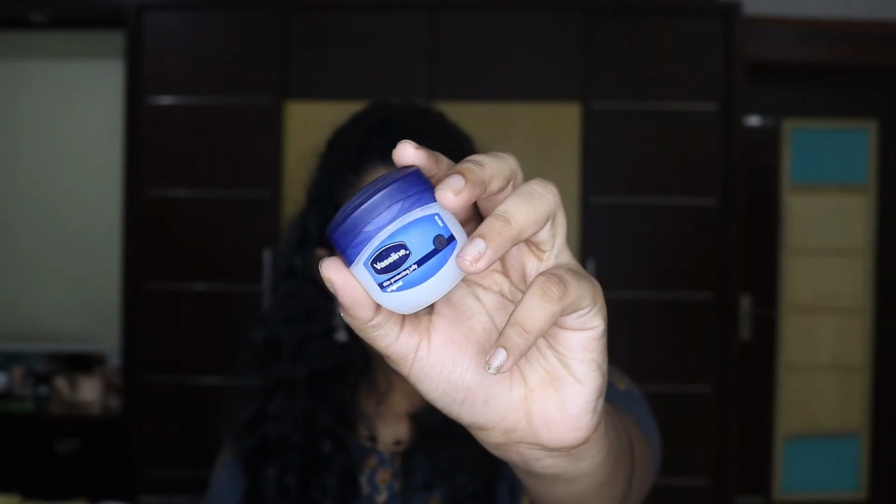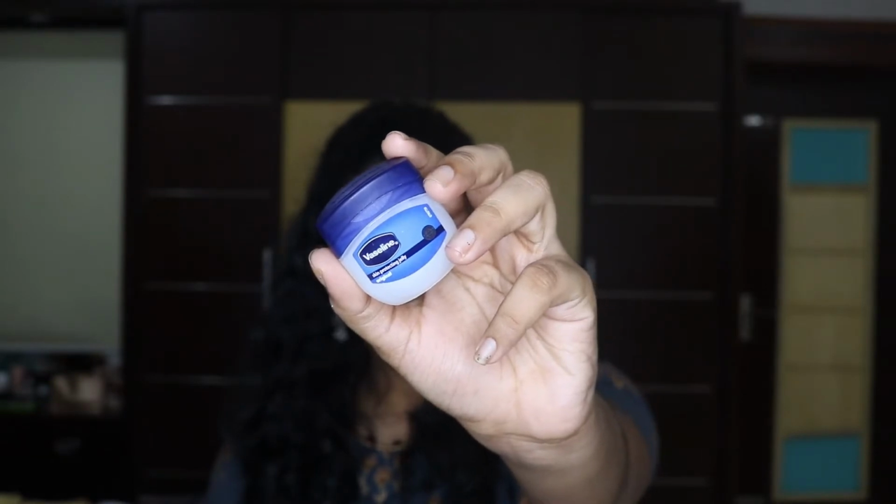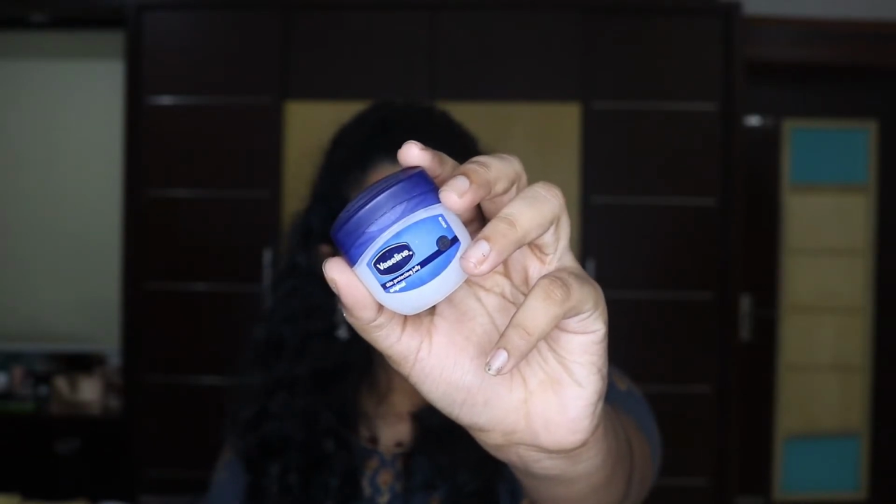Alright, now I'm just gonna prep up my lips using Vaseline Skin Protecting Jelly, the original one.